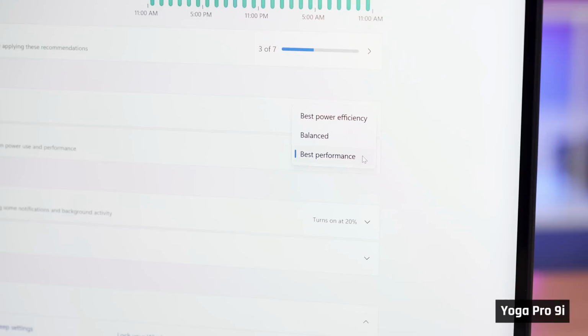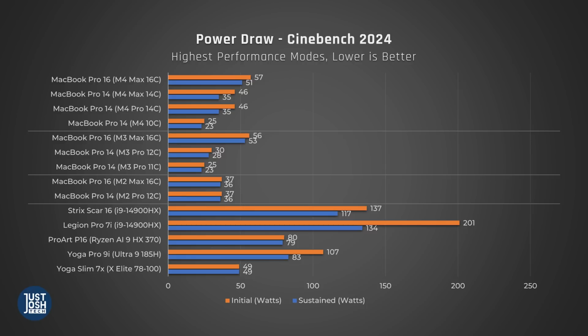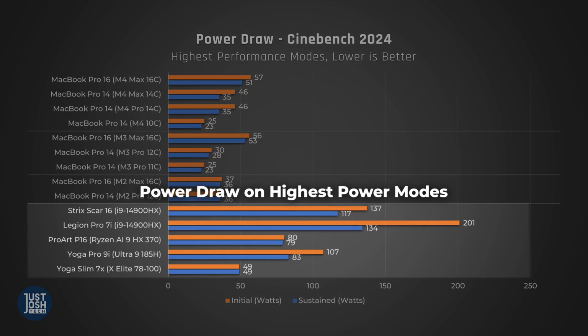Now, one issue with this approach to measuring power efficiency is that it uses the laptop's highest performance modes. Windows laptops have multiple performance modes that you usually have to manually engage. Their processors have significantly worse power efficiency at higher power draws. Therefore, to provide a more comprehensive view, we ran each major Windows processor on all available power modes and plotted them on a scatter plot.